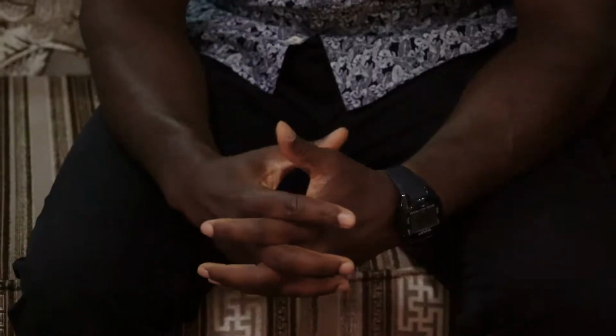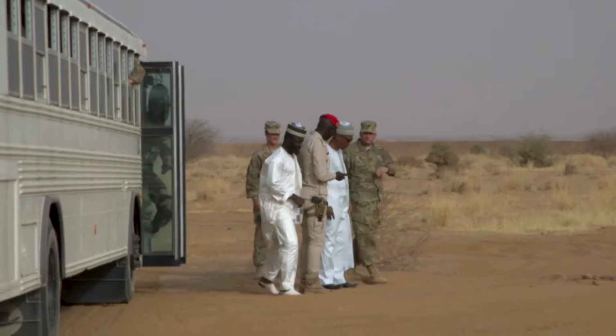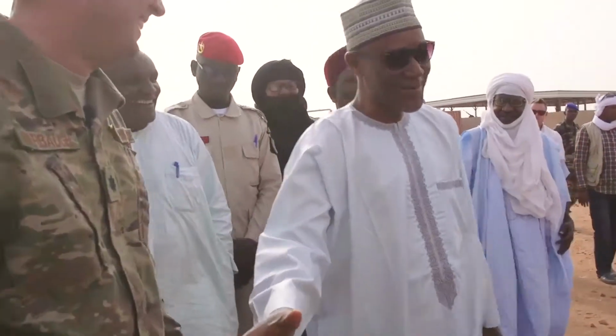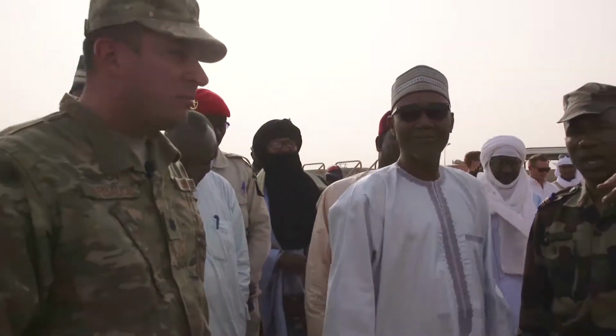So our goals are the same: to have stability and security in the region, and to be able to have peace and security for families and the people of Niger. This is a Nigerien Air Base that we've been part of and worked in partnership with them to build the airfield, build the runway, to build the base. We are here to support them, working together to make this part of Northwest Africa safer.